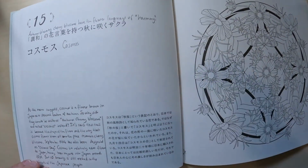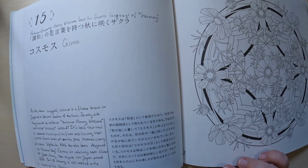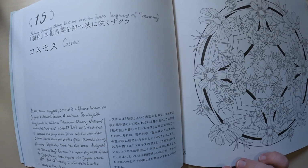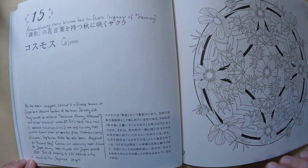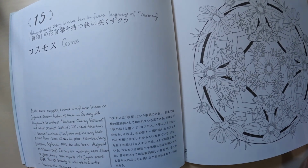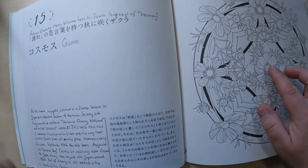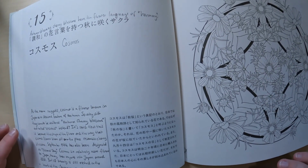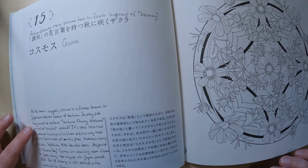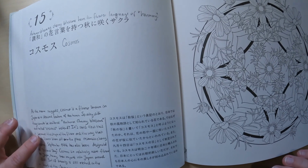Number 15, Cosmos. Autumn blooming cherry blossoms have the flower language of harmony. As the name suggests, Cosmos is a flower known in Japan as a seasonal feature of autumn. So we actually in Denmark have this flower during summer, but in Japan it's in autumn. So why did they come to be written as autumn cherry blossoms and called Cosmos instead?